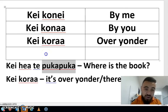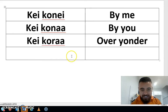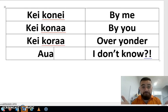Kōnei, kōna, and kora. And then the last one, as I said, it's how to say, I don't know. Very simple, this one. Aua. A-U-A. Aua. I don't know. So that's it. That's 4 really simple ones. Kei kōnei, kei kōna, kei kora, and aua. Use these with your questions, querying where things are and where people are. Let me know how you go.